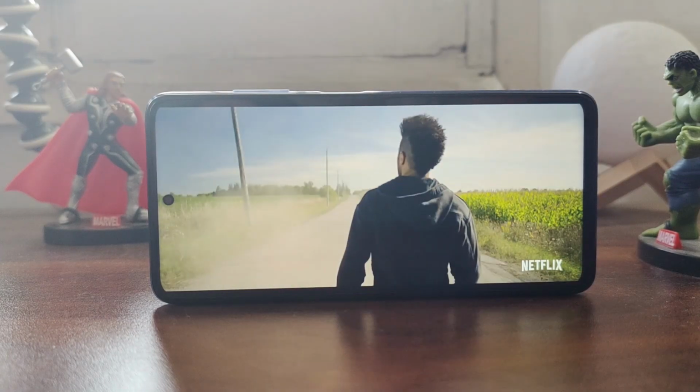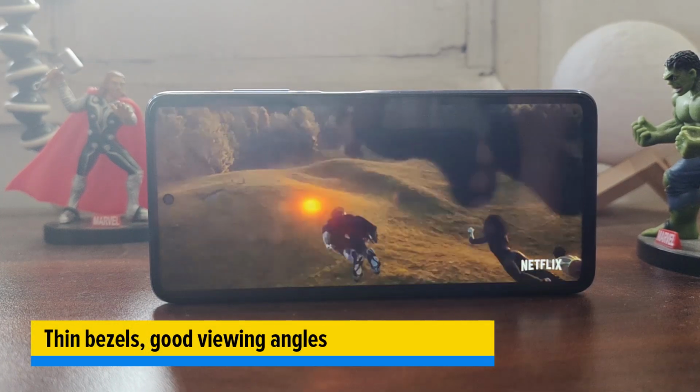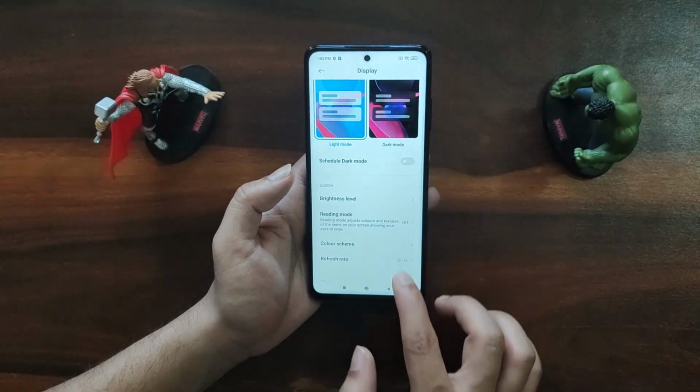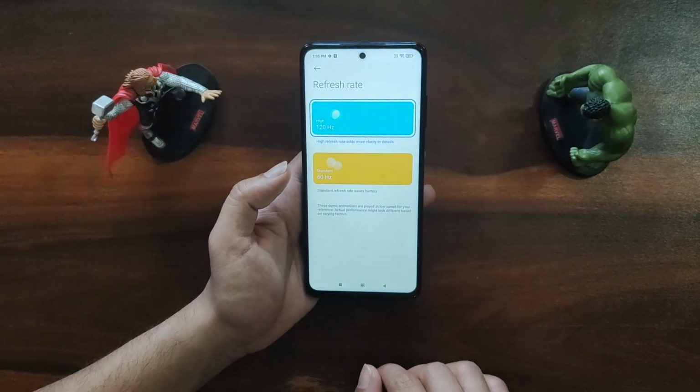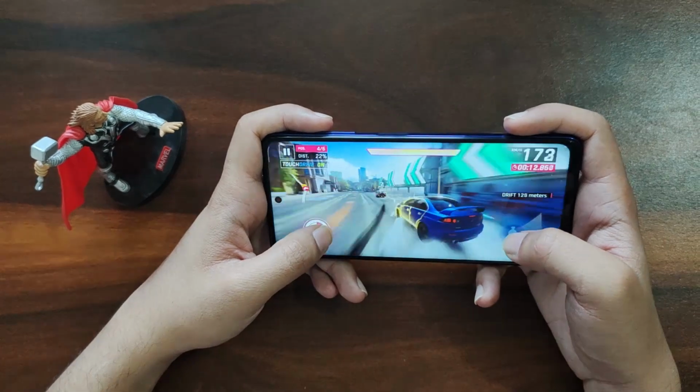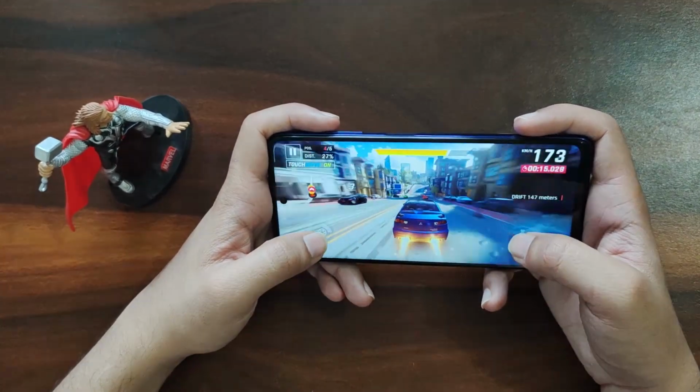Having said that, the Poco X3 Pro isn't bad at all. It has good viewing angles, vibrant colors and decent contrast levels. The phone runs 60Hz refresh rate out of the box, but you can switch it to 120Hz. The difference is notable while toggling between apps and playing games.